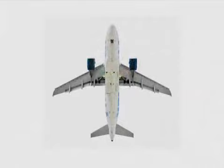This is an Airbus A319. They have an A319, A320 series, which is the equivalent of the 737 series in terms of size and range. I think JetBlue uses A319s and 20s.